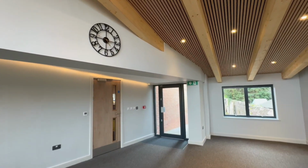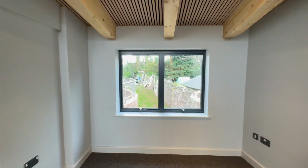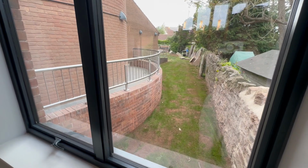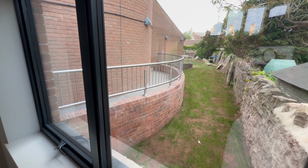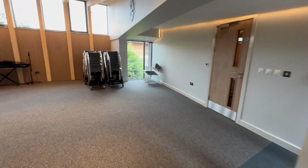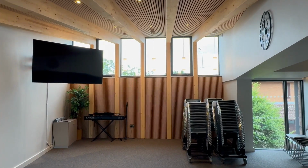Even got a clock on the wall now, look. And a screen, you might have noticed. This is the view from the window, around the back of the church. We've got the walkway that goes from the garden into that door that comes directly into this room here. So you can get in there very easily from outside if need be. But yeah, so this is the Oasis Room.